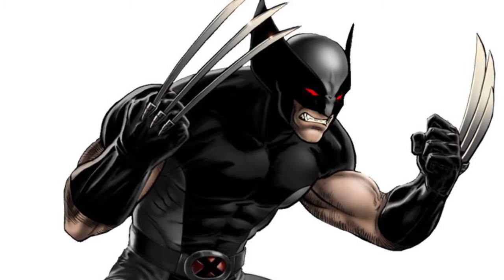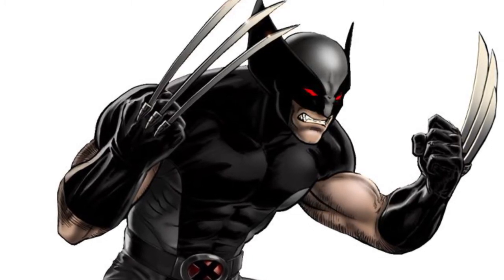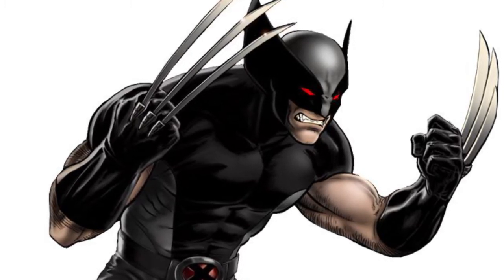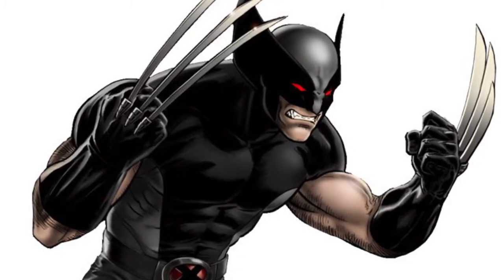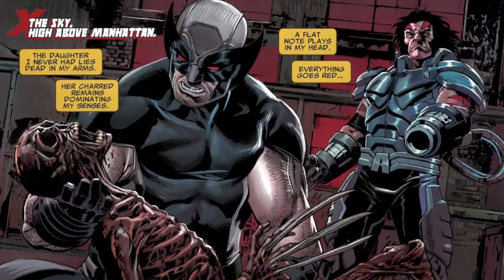And here's the thing, this is kind of a negative that I have. It looks a little too reminiscent of a Batman suit, like he looks like part of Batman Inc. And it's a cool suit, don't get me wrong. But he's not Batman. This is Wolverine. This is James Howlett, a.k.a. Logan, we're talking about here. He looks a little demonic with the red eyes.